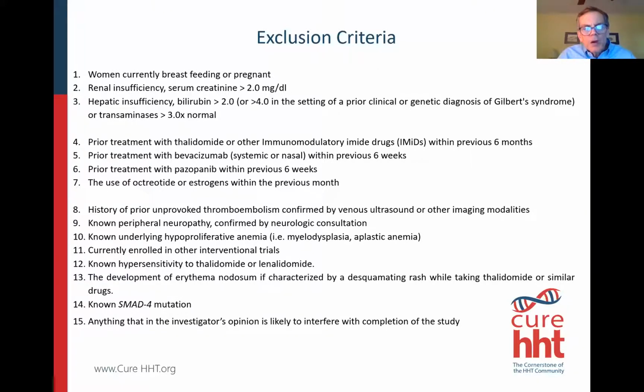Now, if somebody has problems with peripheral neuropathy, in other words, numbness and tingling of their nerves for whatever reason, we don't want those patients on. Thalidomide can cause some of that. Pomalidomide, much less common, and usually only if the patients are on the medication for a long, long time. Nevertheless, we want to take no chances with your safety. This is a safe study, and we want to keep it that way.